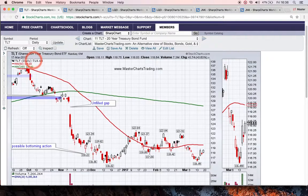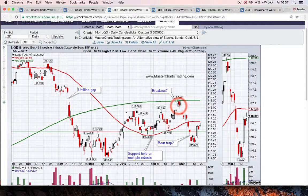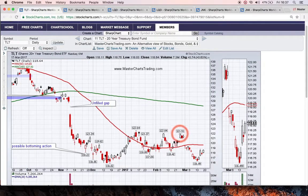This is also total return. In other words, this price is adjusted for dividends. Surge, pullback, surge, pullback, no breakout as opposed to LQD. You can see for LQD there was at least an attempt at a breakout right there. For TLT there was no attempt at a breakout. So we got stopped here at the previous highs and then moved back down.